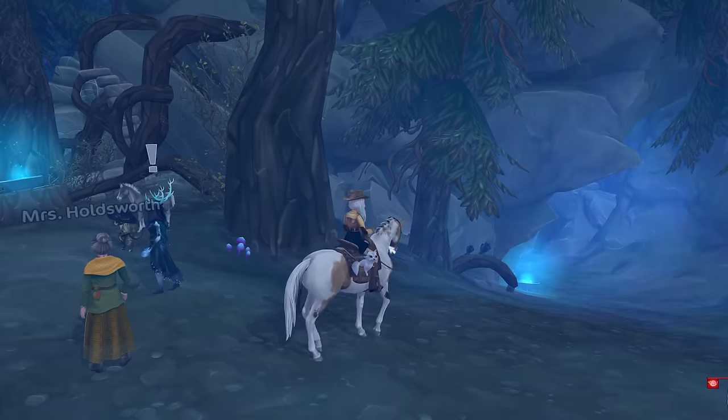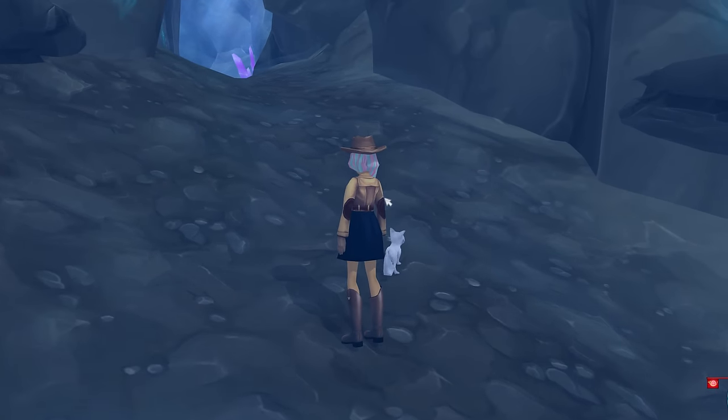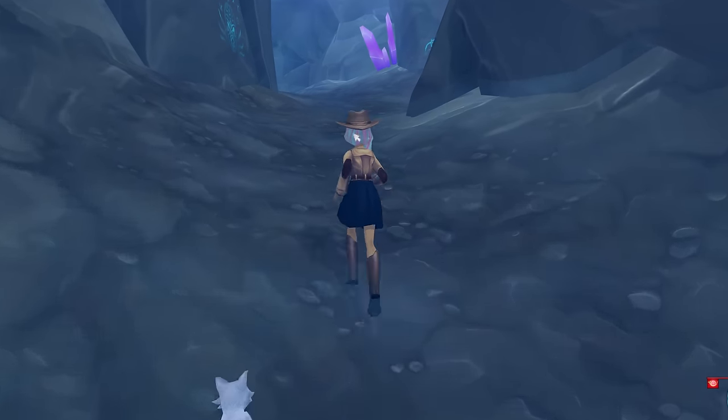Okay, I'm going now. Which way is it? Oh, it's this way. Okay, I must be on foot. Here we go. Well, can I take my fox with me? I'm telling you, the fox likes danger. It was found in a Yeti cave.